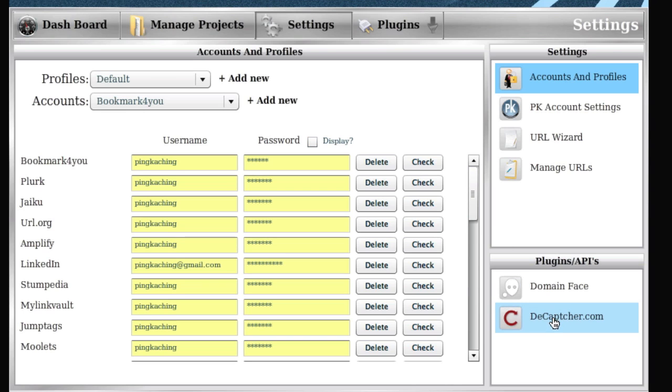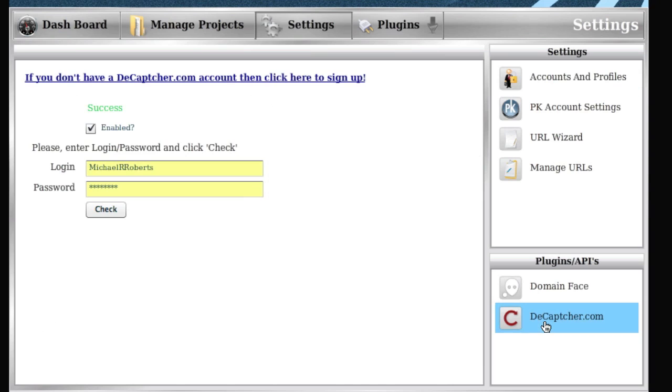The next thing is draw your attention down to the plugins: dcaptcha.com. dCAPTCHA is a service that actually solves CAPTCHA for you. Now we've developed a plugin between Ping Kaching and dCAPTCHA. So if you create an account over at dCAPTCHA, Ping Kaching will automatically send all your CAPTCHA straight to that website. They will solve it for you and for Ping Kaching.